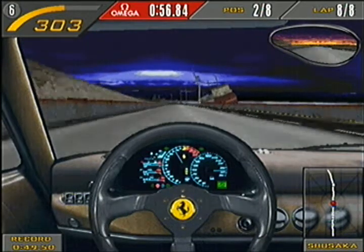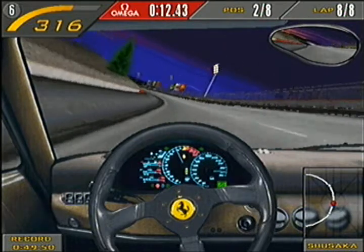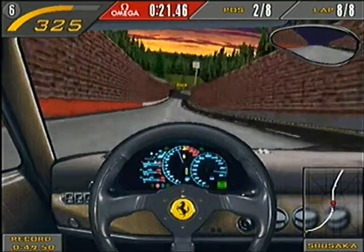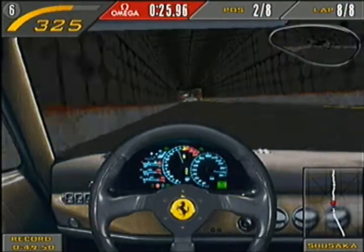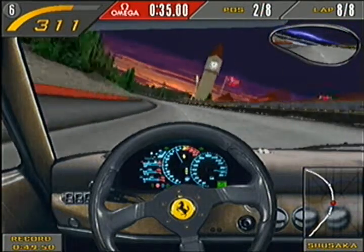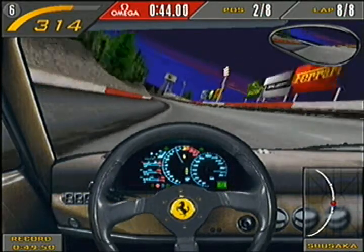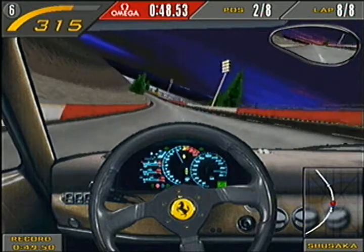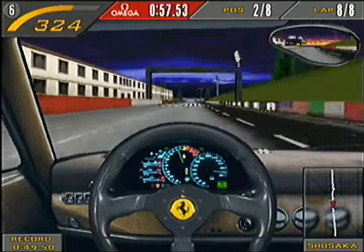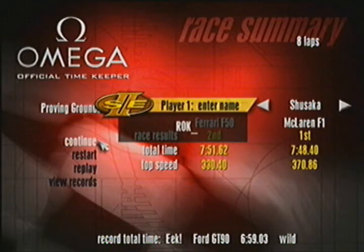Final lap. Got a top 10 time for this track.